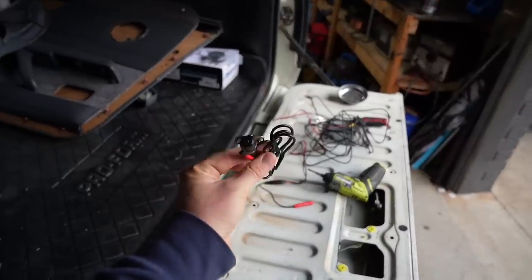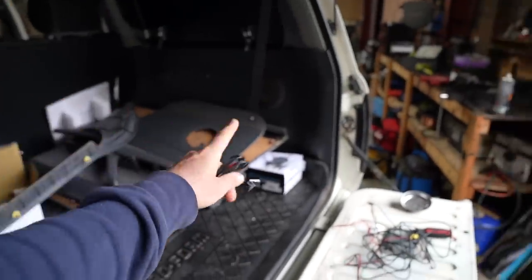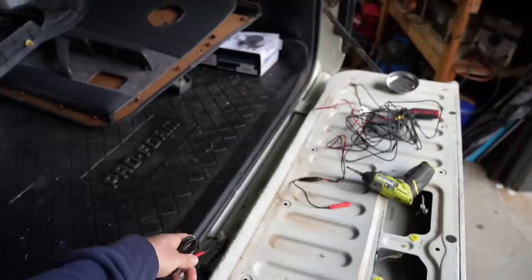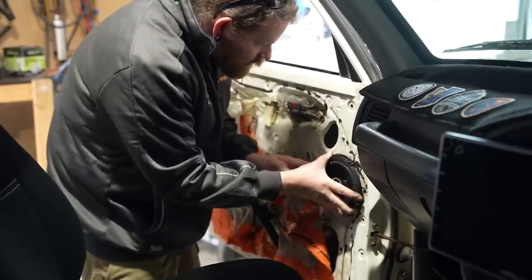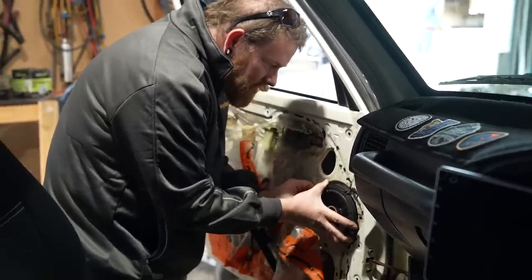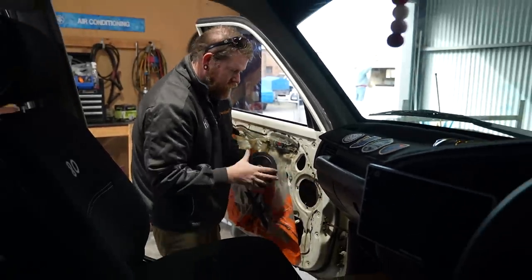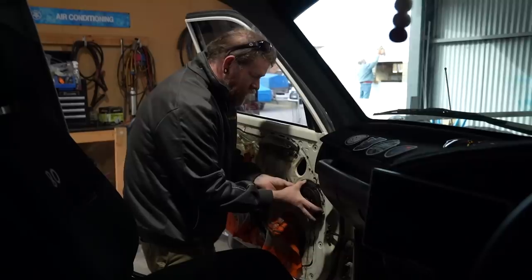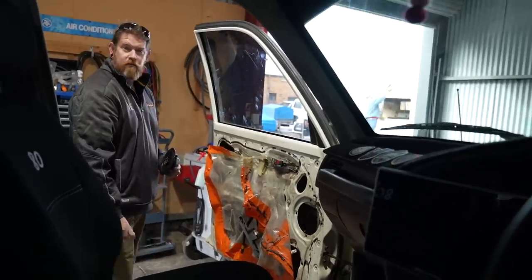This is the reverse camera that those Polaris head units come with. Dan's stripping everything down so he can run some wiring through, and we're going to plug it into the tailgate here. I reckon all we're going to do is a spacer in here. Obviously we'll test how close the door card comes, but that should fit perfectly. And then we just have to cut that little hole in the door card too.